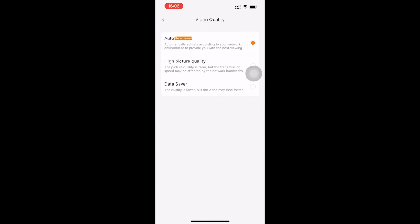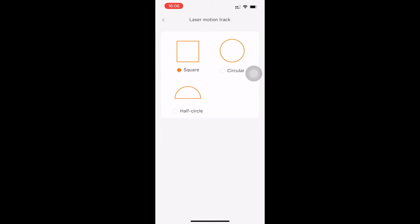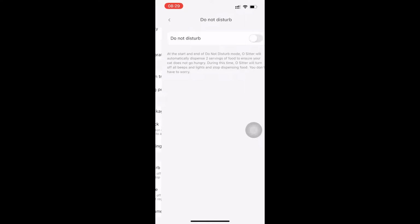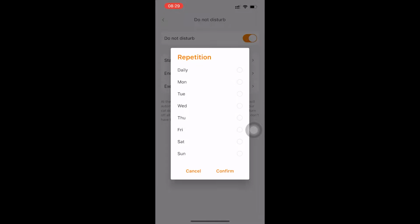Thirdly, what I really like about this app is how detailed it is in the settings. You can change the video quality, choose the night vision style, and even select the shape for the laser motion track. And of course, I have to mention the cat edition of the Do Not Disturb mode. No one wants to be disturbed when they're sleeping or busy, right? You can easily set it up here.